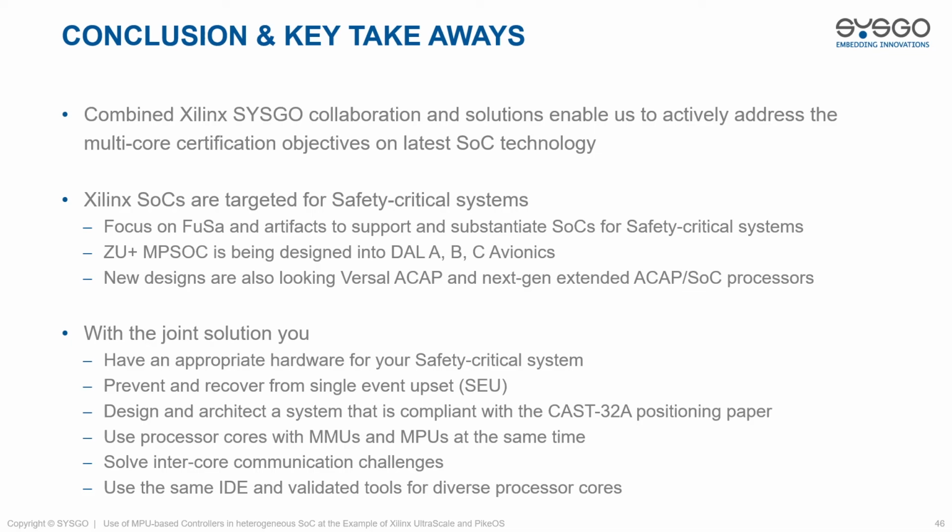Certainly there's been a lot of development. And like I said, these programs take 3 to 5 years to get into certification. So we're coming close to that now. For new designs, we have Versal ACAP, but the Zynq UltraScale Plus MPSoC is still a very strong solution for new designs in avionics systems. And then going forward, we will have additional extended processors that are not yet available in Versal, and I see those as the next bridging device from the Zynq UltraScale Plus MPSoC. So we'll look for those in the next couple of years here.